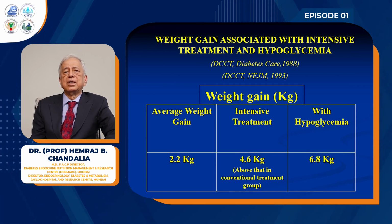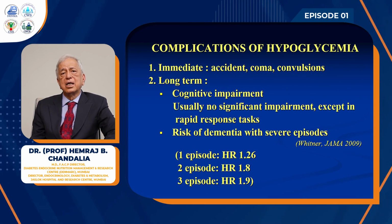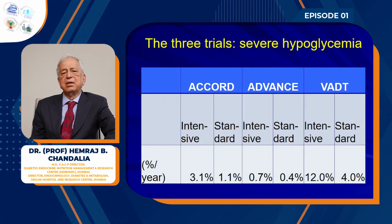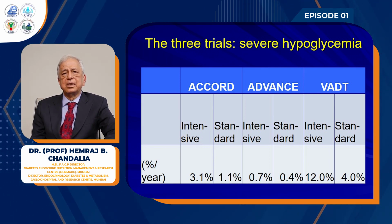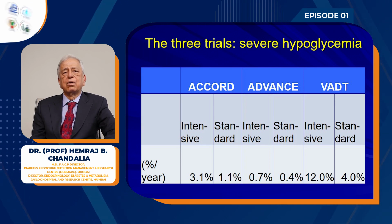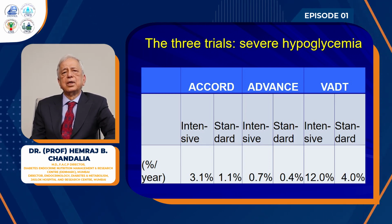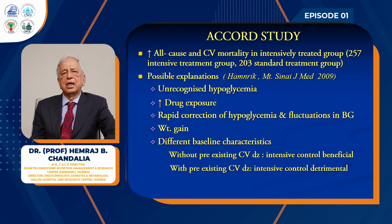For example, it can lead to an accident, coma, convulsions, and recurrent hypoglycemia can lead to some cognitive defect. Whenever we use any intensive therapy to control diabetes, we are faced with the problem of hypoglycemia, as is evident in these 3 studies, which are often quoted together, that is ACCORD, ADVANCE, and VADT, where the intensive group suffered about 3 times more hypoglycemia than the standard therapy group.